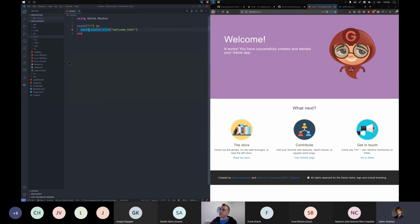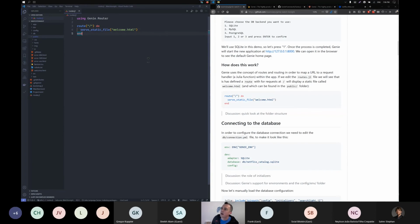This is how static files, which are placed inside the public folder, can be served with Genie. And this is just the welcome file that we can now see in the browser. The routes file is kind of like the brain, the central point, the dispatcher of the application. Any endpoints that you want to define in the application, we're just going to add them to the routes.jl file. And then we will define handlers, which are Julia functions that are supposed to return the content which will be displayed and returned to the client.